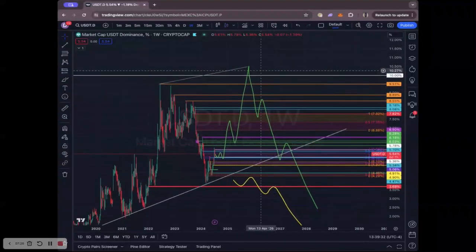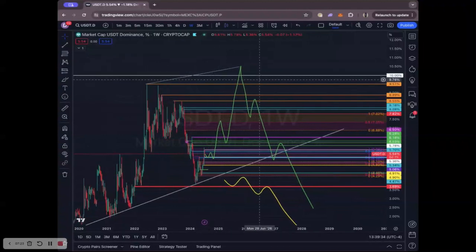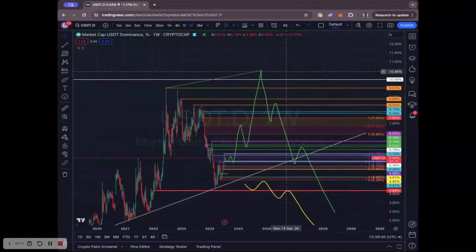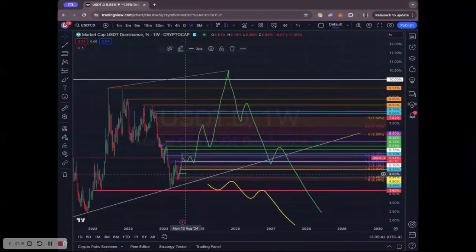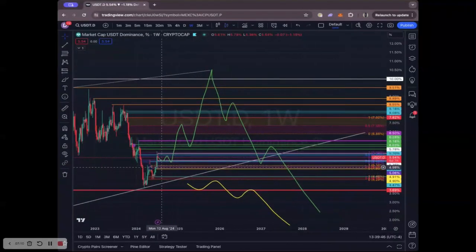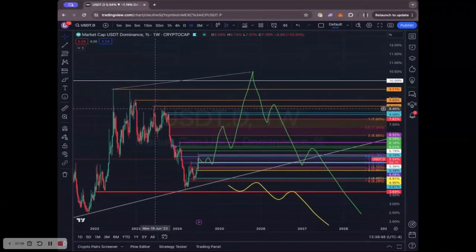So just keep that in mind, right? When you see USDTD, where is it in regards to where everyone's bags are? So obviously, if you're playing any longs, make sure you risk manage. If you're playing any shorts, make sure you risk manage, because the market can do wild, unexpected things.